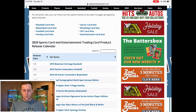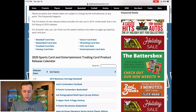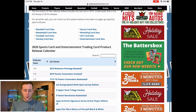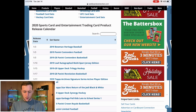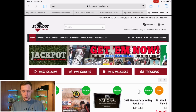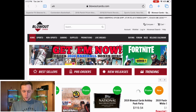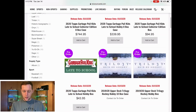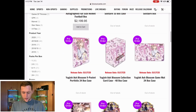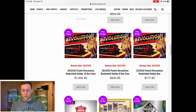If you guys are not familiar with this website, it is called, as you can see there, cardboardconnection.com. And this typically shows you all of the upcoming products that are coming out. Another option you can go to is blowoutcards.com, and then you go to pre-orders, and that will show you all of the upcoming releases. And as you see there, Revolution is coming out January 17th, which is this Friday.